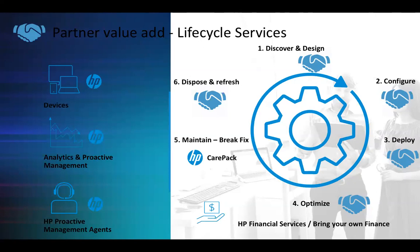And we talked a little about the optimization, and what we use is a tool called HP TechPulse, which is our analytic software. And that allows us, in discovery and design, to identify what types of users you have based on the performance requirements that they need. So we can ensure that the right devices are there.